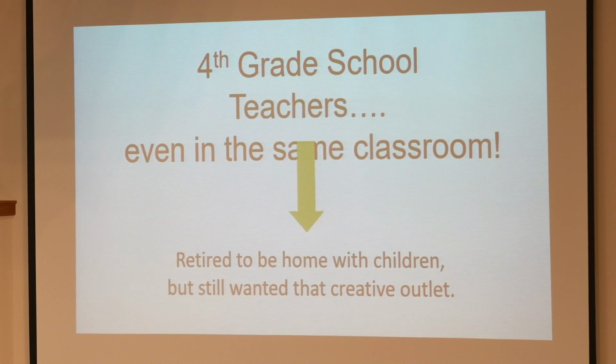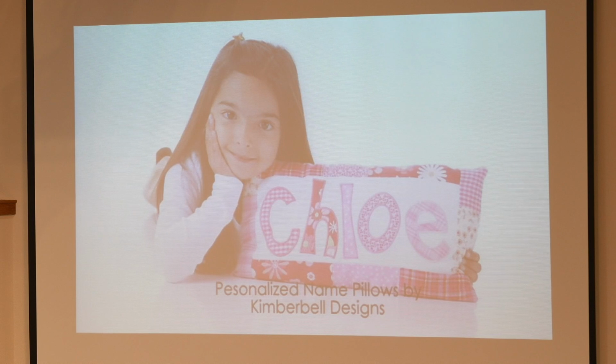But soon enough, after we started having children, we decided to retire from teaching and stay home with our kids, but we still wanted that creative outlet. Okay? So I started making these name pillows, these personalized name pillows, and selling them on eBay, of all places. And so customers would send in their child's name or their grandchild's name. They'd tell me the colors of their bedroom, and I would put it together and sell a name pillow.